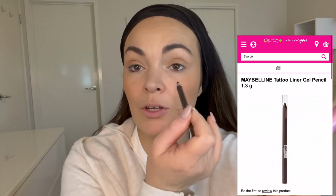Okay, now to just touch on the eyes, I quickly just go in with a brown liner and a mascara on the day-to-day. This one is the Tattoo Liner in brown. So for me, I just go lightly against the bottom waterline and above, and just a nice, soft, subtle liner.